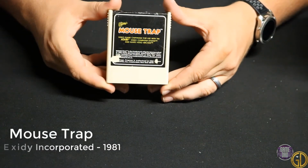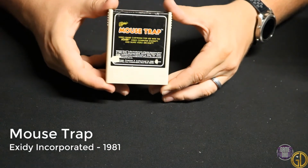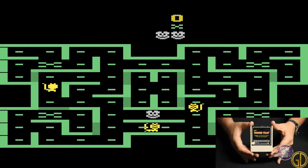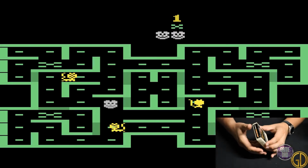Mousetrap is a Pac-Man style clone released in 1981 by Exidy Incorporated. This game is very simple in concept. You are the mouse, don't get caught by the cats.